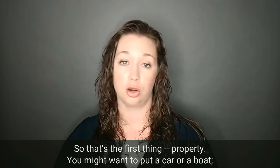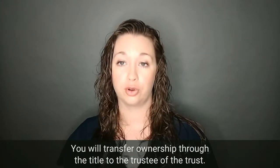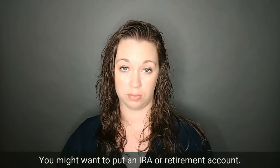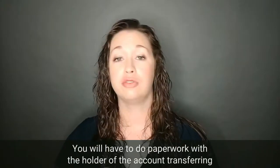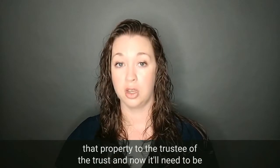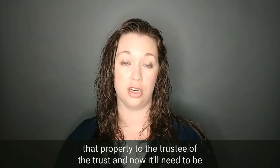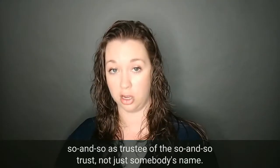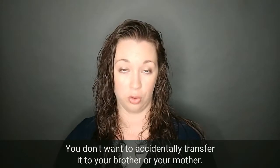You might want to put a car or a boat. These things also have titles. You will transfer ownership through the title to the trustee of the trust. You might want to put an IRA or a retirement account. You will have to do paperwork with the holder of the account, transferring that property to the trustee of the trust. And now it'll need to be, so-and-so as trustee of the so-and-so trust, not just somebody's name. You don't want to accidentally transfer it to your brother or your mother.